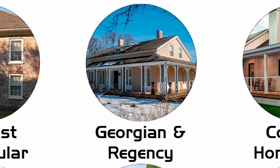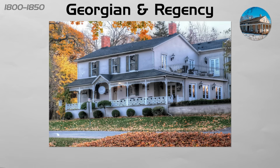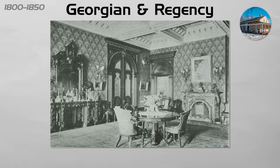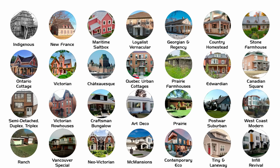Georgian and Regency. In growing port cities like Halifax or Montreal, wealthier Canadians favored formal homes shaped by British Georgian or Regency ideals. Facades stayed symmetrical, with multi-paned sash windows and masonry exteriors. Interiors gained higher ceilings, symmetrical layouts, and modest ornamentation. Later additions like sun porches helped in summer heat.